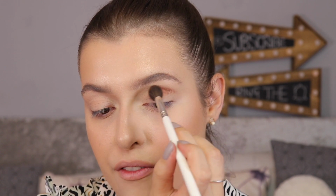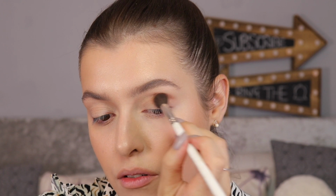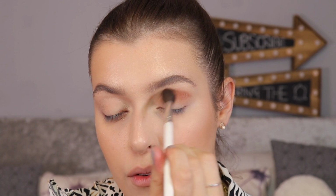Cyan Pepper. I'm pretty sure it's Cyan and not Cayenne? No, it's definitely Cyan. Please be right. And I'm just going to put this through the crease, believe it or not. I feel like every look, I always start it the same. It's so boring, I'm so sorry. But this one is going to be different. I'm going to try and do an inverted wing with this look. So hopefully it will look half decent.